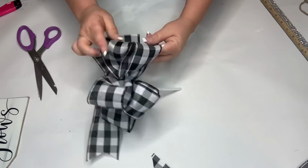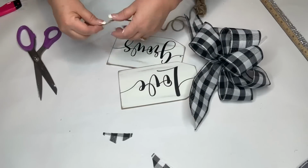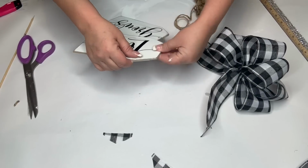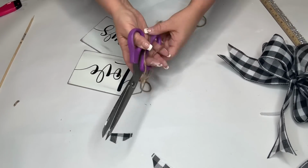and then do that same thing on the other side. And then I'm going to take some jute twine and I'll cut it at an angle so that it'll fit into the holes of my tags, and I'll attach all of this to the top of my basket at the handle.